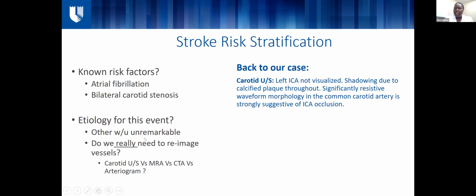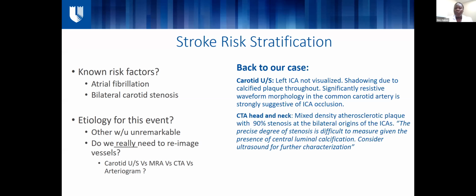The results were that his left ICA was not visualized. There was a lot of shadowing from calcified plaques throughout, but his waveform on the ultrasound was very consistent with an ICA occlusion. So the question was, do we stop here and say his carotid is occluded and there's really nothing surgical intervention-wise that we could do? After a lot of debate in team rounds, we decided that a second modality was warranted, given that they didn't actually visualize the vessel.